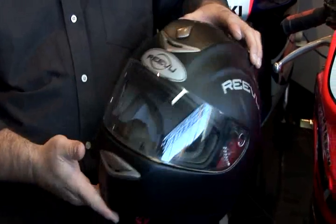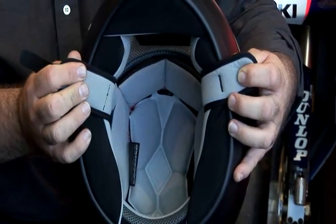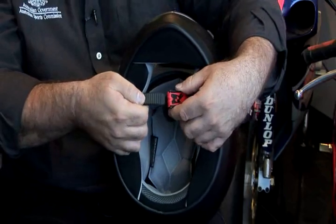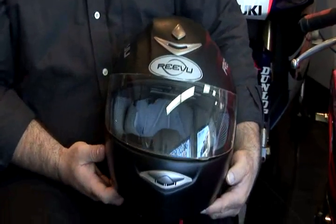So another feature. Being a rider, and every rider will be able to attest to this, at the end of a long ride in summer, these things can get pretty interestingly bouquet, so to speak. Another great thing about these is that the full liner is removable and washable. Also, the cheek pads are easily removed, and you can get them in 3 different sizes. So it's a cinch to make this helmet fit your head specifically.